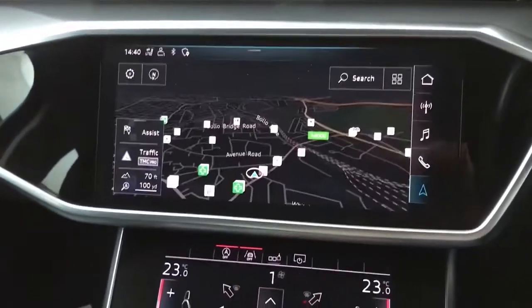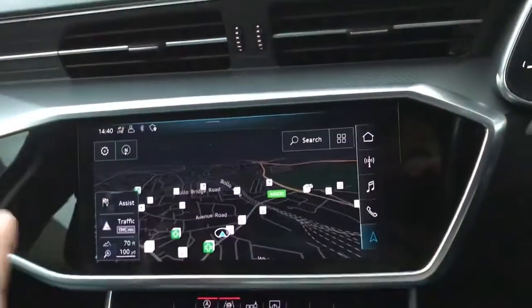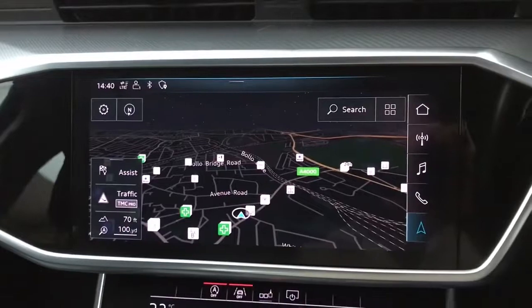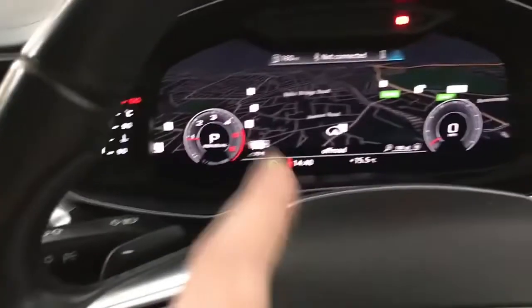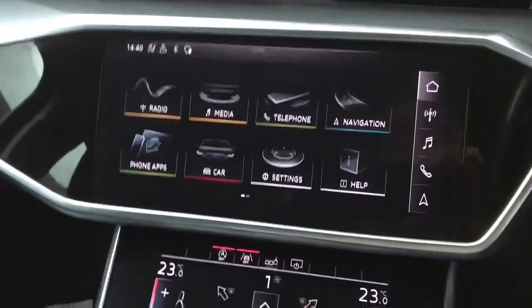Then we've got your navigation, so being the tech pack, this central screen is slightly larger as well as obviously having the digital dials on there. So this is the same sat nav system you see, but the view is a lot wider on the driver's display here. But it's a good sat nav system, nicely up to date, and nice and easy to use as well.